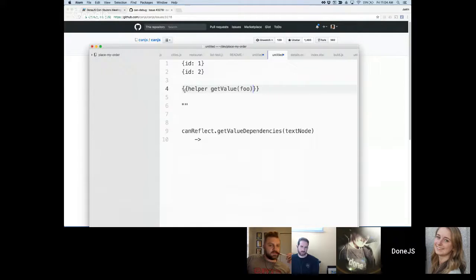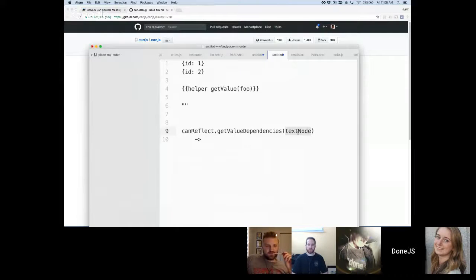But then I could ask that compute, what do you depend on? Well, you depend on this helper and the result of get value, and then this expression kind of depends on foo. So you could print out and walk through all of this text node. How is it derived? I think that would be a huge help for people debugging CanJS apps. Yeah. Not hard now that we've got the reflect stuff.